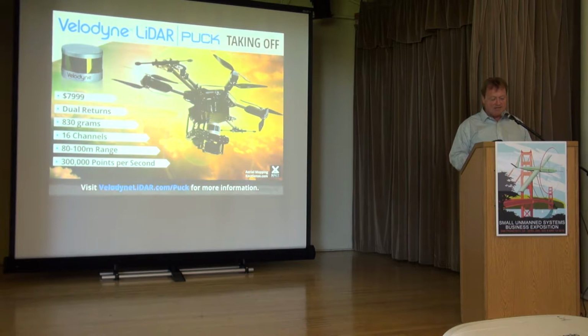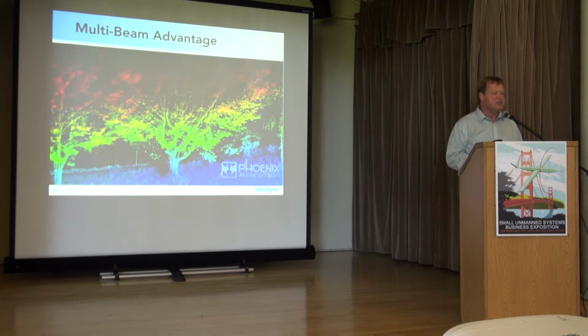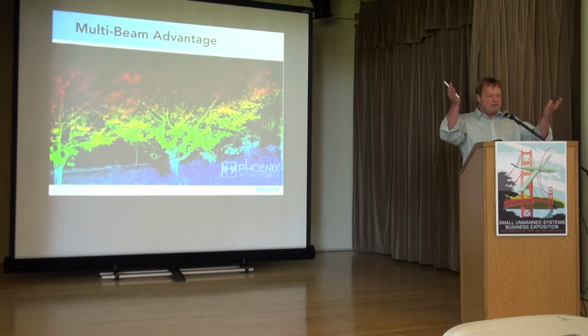Here are some results that have been taken with our sensor. One thing I want to point out is the multiple beams. You would think maybe one beam is just enough. Why do I need 16 channels if I fly around and record everything over time? There are actually two advantages to having multiple beams, 16 or 32. One advantage is if you fly a UAV, they're usually relatively light. You get a gust of wind.